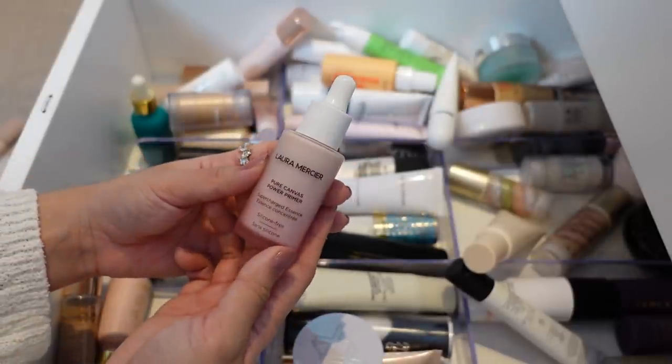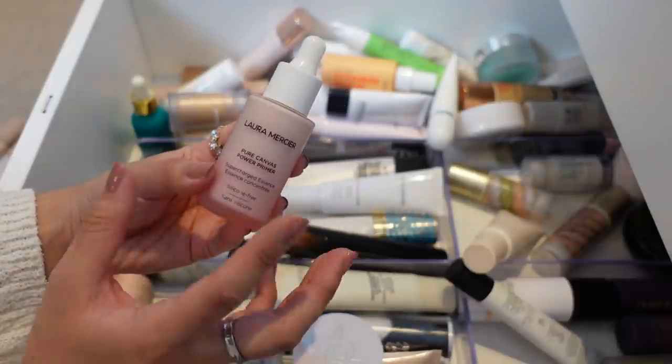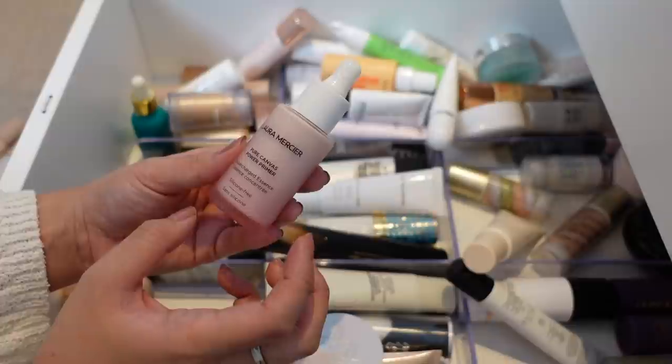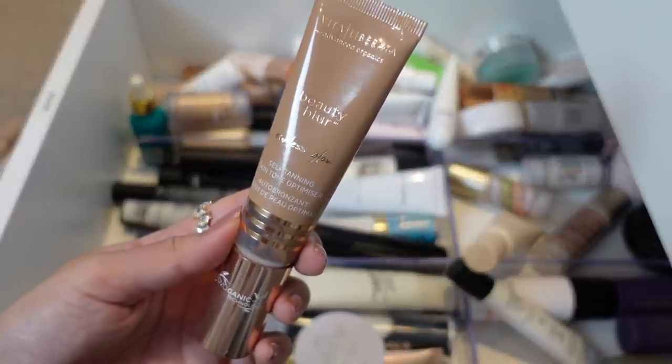I do really love this Laura Mercier Pure Canvas Primer. This is more of a skincare product. It's really nice on the skin. It's hydrating and it's got good ingredients in there as well. So I am going to keep this. Oh my god. Going to keep this.